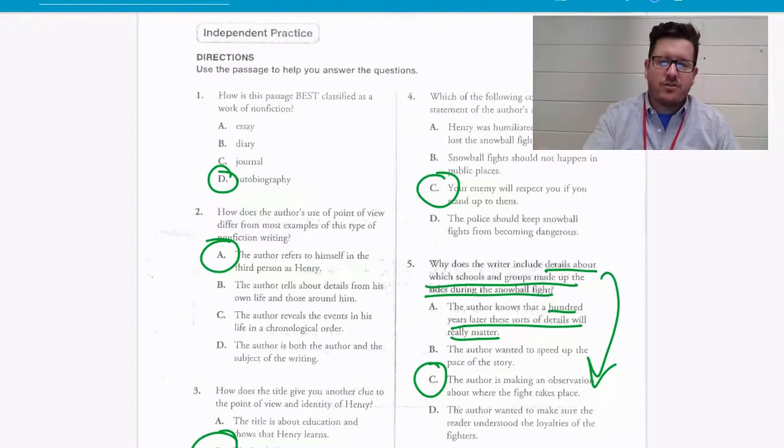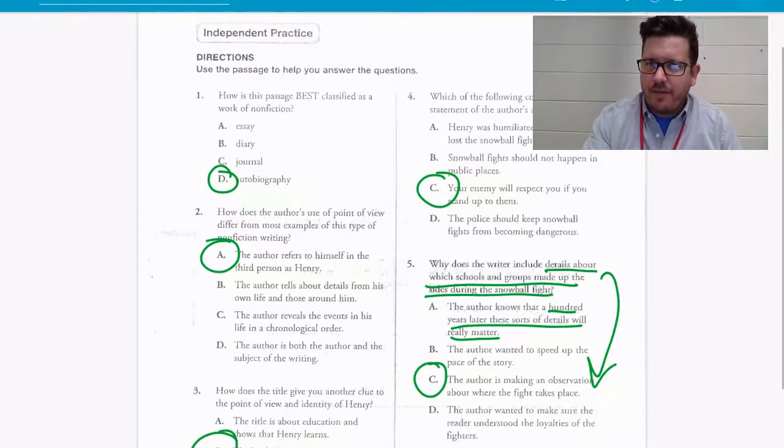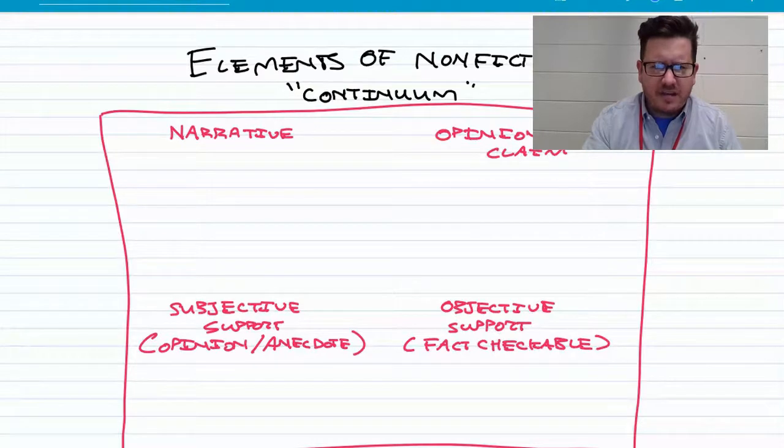The author had to make clear who was on whose side. Sorry, I lost my train of thought. Who was on whose side there to better make that point that your enemy will respect you if you stand up to them. Okay, now I kind of did the continuum here.